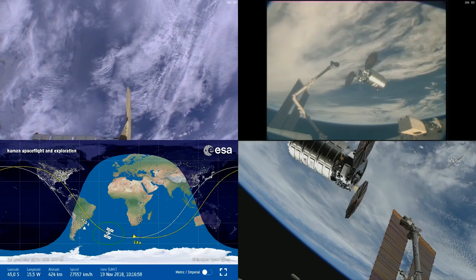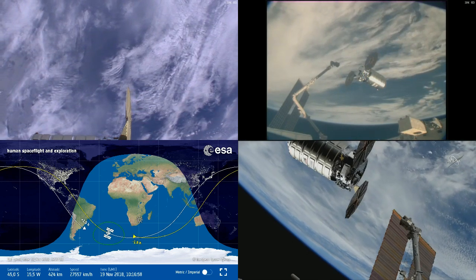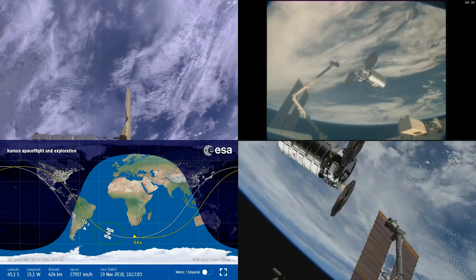Rate slowing down to pretty much zero at this point, just a few more boxes to check before we have official confirmation of the capture point arrival.